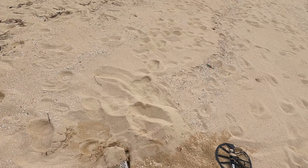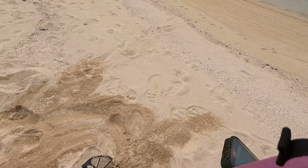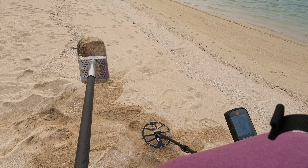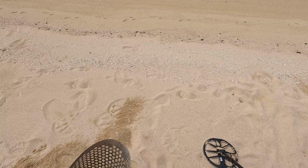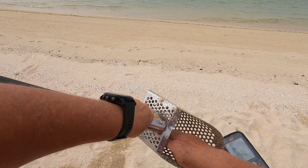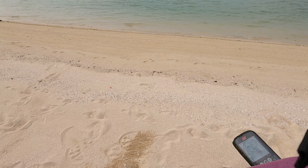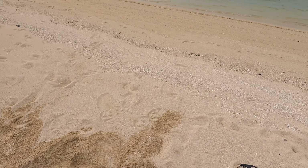It's another 12. That could be another dollar. Let's see. And it's in the scoop. Right here somewhere. Okay. I think it's in the scoop. Maybe it's another dollar. Could you imagine? All of a sudden we're finding dollars. And it is a coin. And it is another dollar. Oh my goodness. That's $3.01.